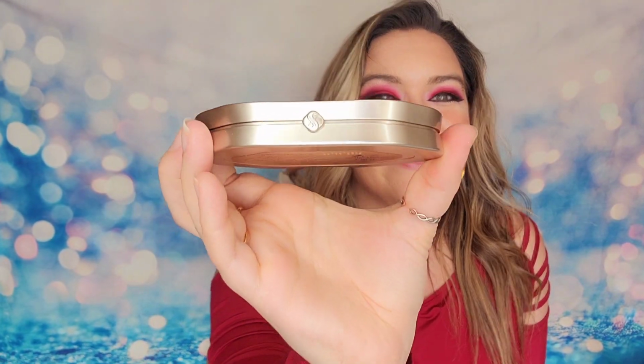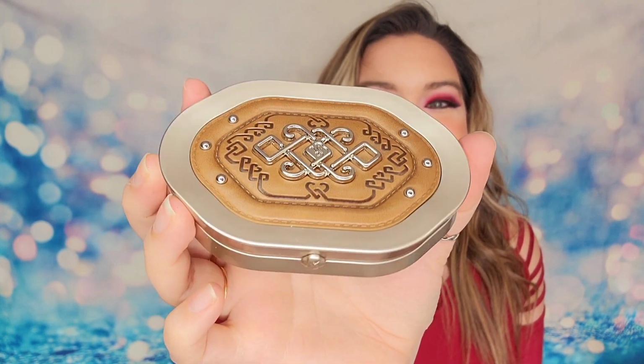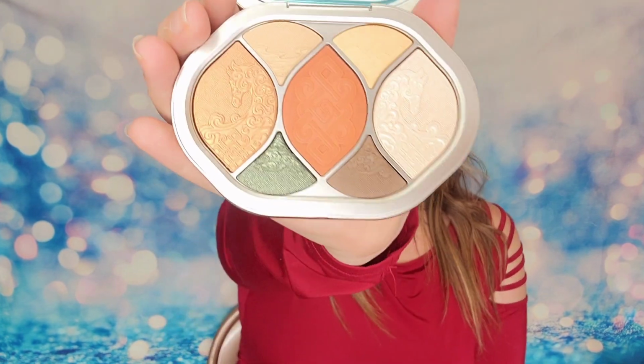So this is what it looks like on the front. You got that same locket design. And then inside there will be a mirror at the top. And then down below, you're gonna have all of your shades.